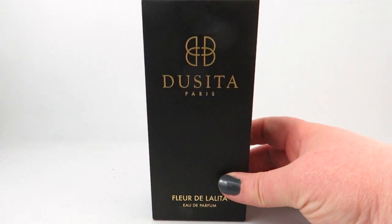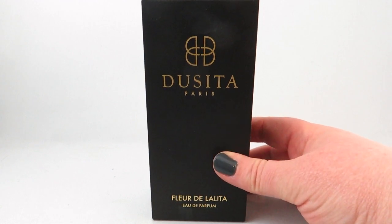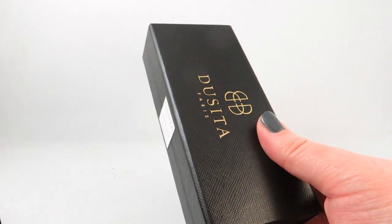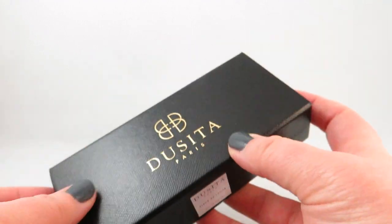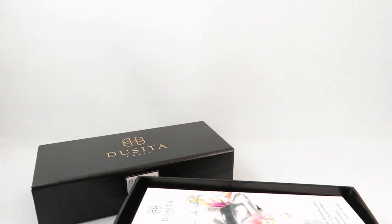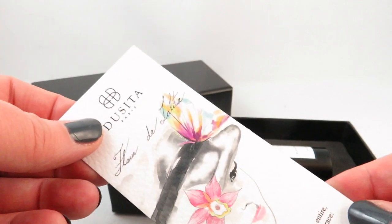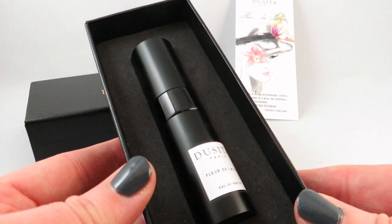I purchased the travel size, which is 7.5 mils, from Lucky Scent, and I will link down below where I got it from. The packaging is great. The exterior of the packaging, I should say, it comes like this. Then the box itself is beautifully labeled, and inside here, let's see if I can focus in there, you get this little card, Fleur de Lalita, this little drawing. I always like when companies do little extra things like this, and then it comes beautifully packaged.